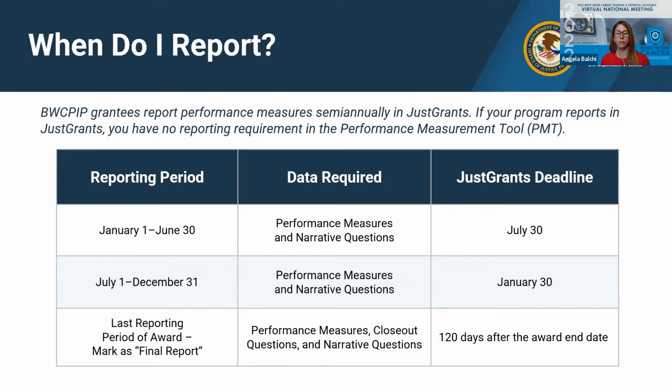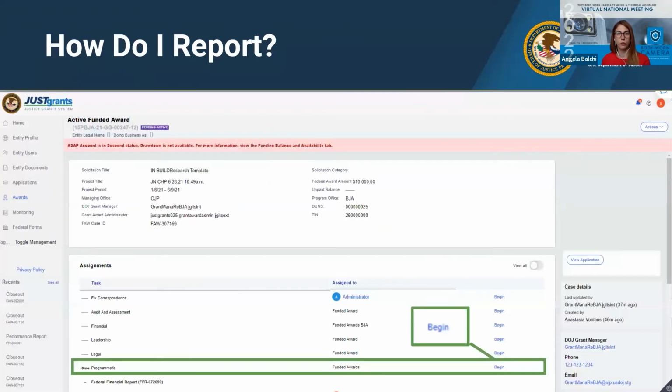The final report is due 120 days after the award end date. On the next slide, you'll see a screenshot of how to access the performance report in JustGrants.